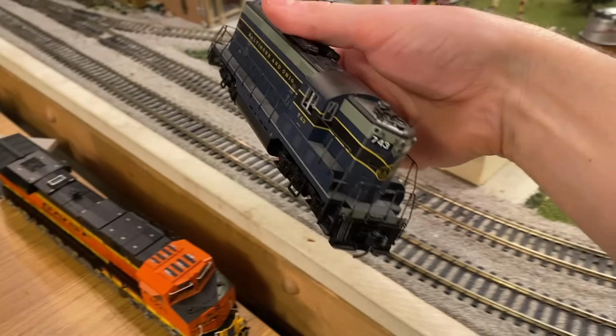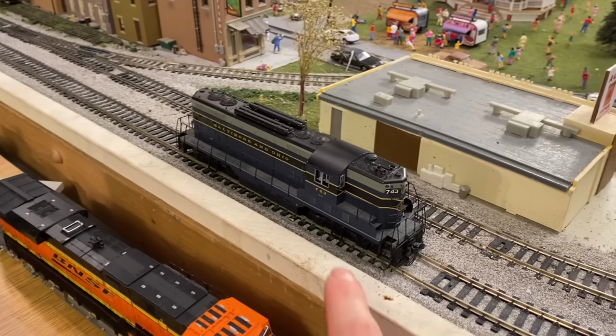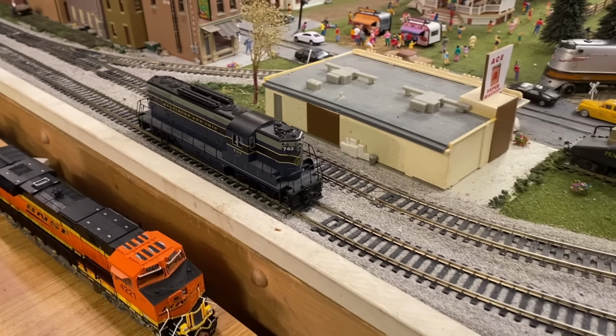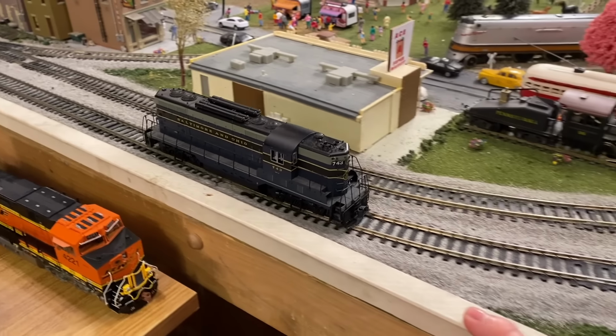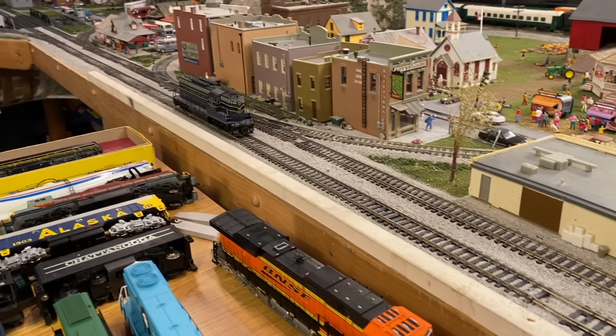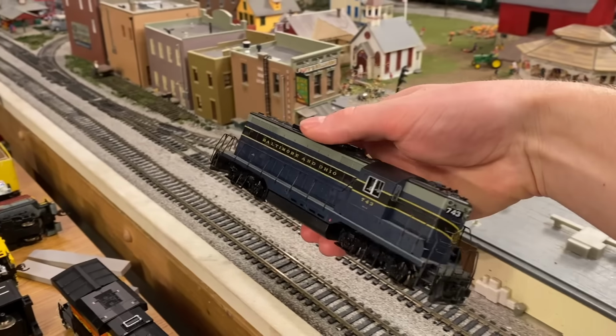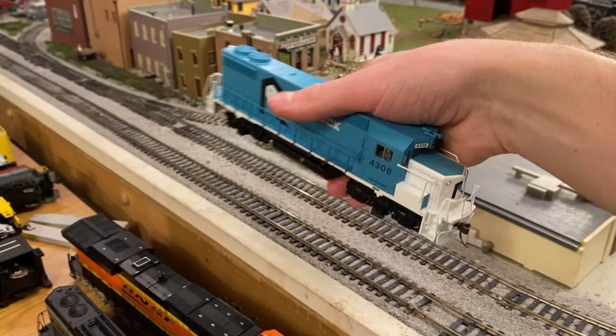Next up, we got the GP9 from Proto 2000. Really quite a sharp locomotive, although I think it did incur a little bit of damage during shipping. Yeah, there we go. I think this one might have sat for a little while. Doesn't run too bad. I think it maybe could use a bit of a tune-up, but certainly not a bad start there. Now I got the Rock Island locomotive.